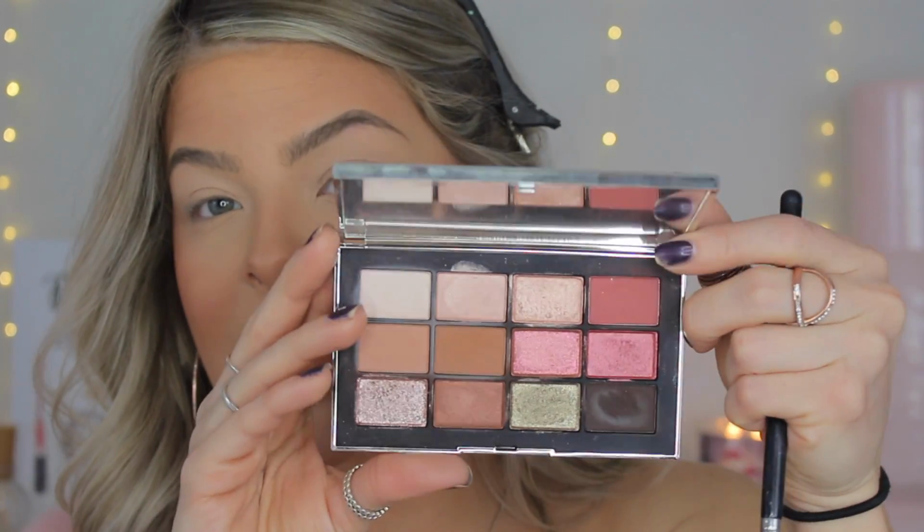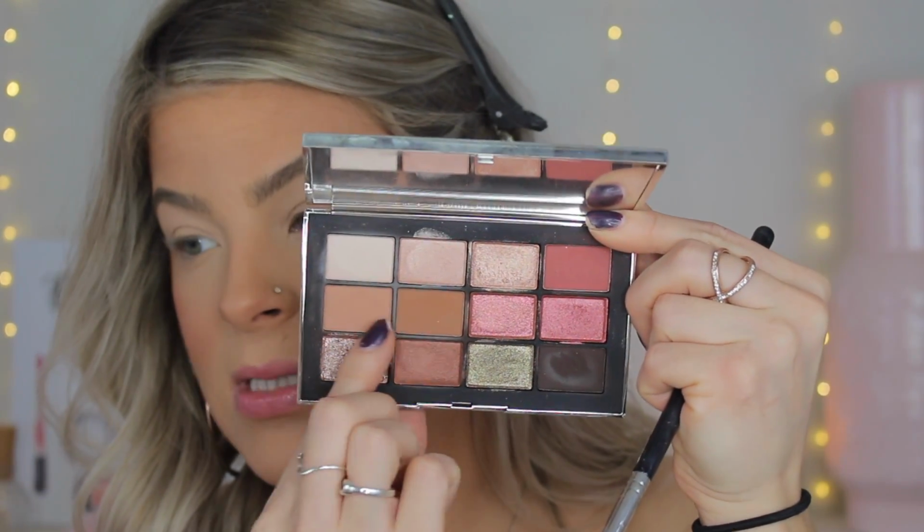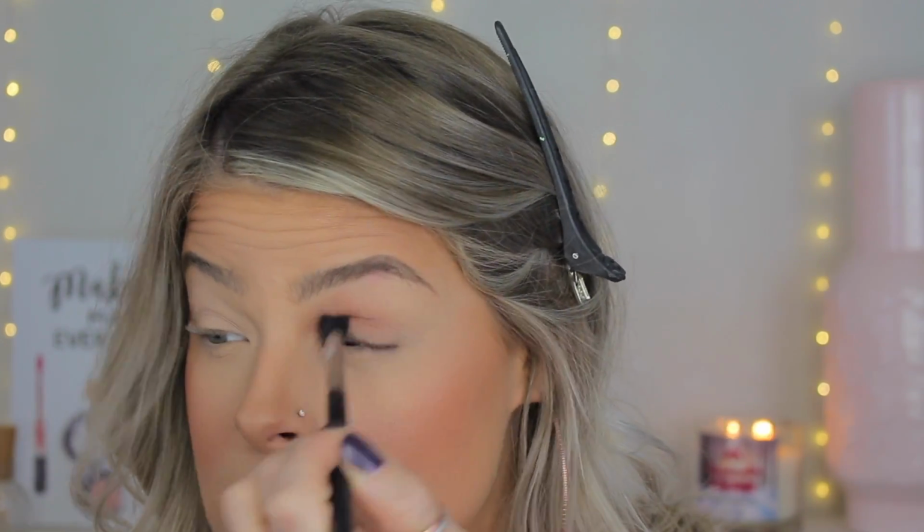So for my everyday eye makeup, it's very, very simple. What I like to do is just go into any brown eyeshadow. You can even use your bronzer, which I do a lot of the time. But I'm going to go into this NARSissist eyeshadow palette. And I like this because of these two browns. I like to mix these into my crease. So I'm going to go into that first one right there on a big fluffy brush. And I'm just going to dust this all into my crease.